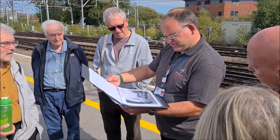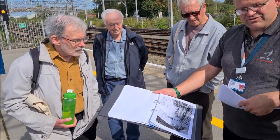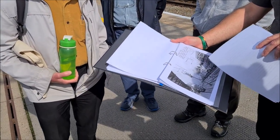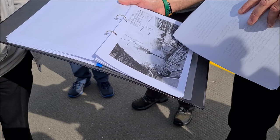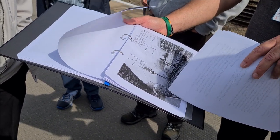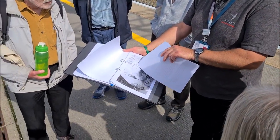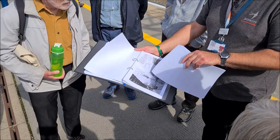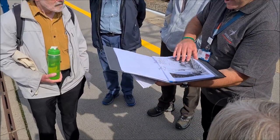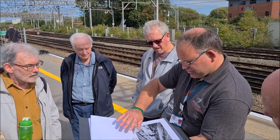Picture here shows 1962, when we were part way into a new diesel era. So we've got a 45643 here on a Liverpool to Birmingham service, and we've got a diesel on a Glasgow to Euston service. Notice that the wires are also up for this location. So times were changing at that point for Crewe. And then we've got the mail trains, and all that was on board.